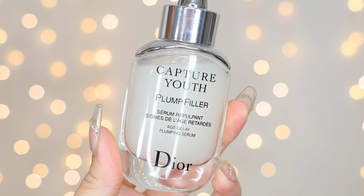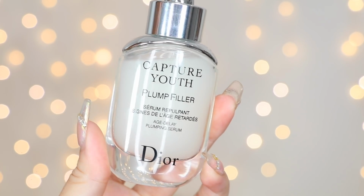But listen, I am on a mission to delay the aging process. Whatever I can do to delay the aging, I will. And this is called Capture Youth. That's what I'm trying to do. It's the Capture Youth Plump Filler Age Delay Plumping Serum. Doesn't that sound amazing? I think so. So this is the serum I've been using recently in my skincare routine.